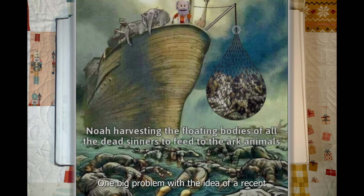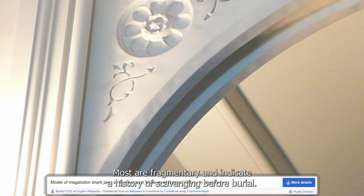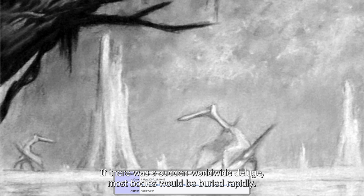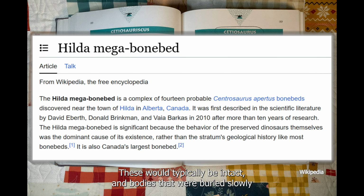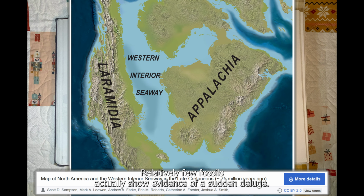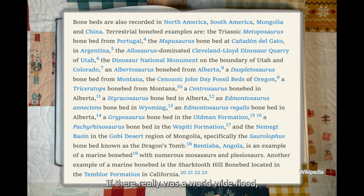One big problem with the idea of a recent worldwide flood is that the fossils themselves are completely wrong. Most are fragmentary and indicate a history of scavenging before burial. If there was a sudden worldwide deluge, most bodies would be buried rapidly. These would typically be intact, and bodies that were buried slowly would be torn apart by marine scavengers rather than terrestrial scavengers. Relatively few fossils actually show evidence of a sudden deluge, and when they do, the deluge in evidence is always local. If there really was a worldwide flood, the fossil record would have a lot more mass graves.